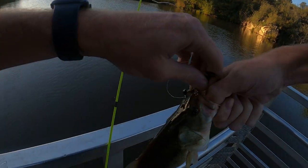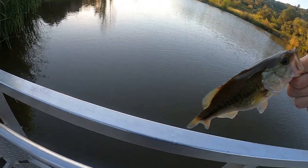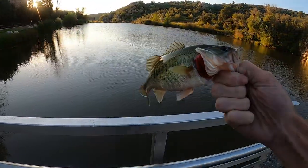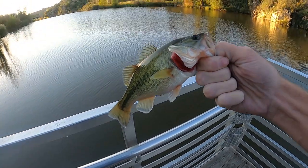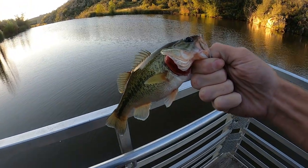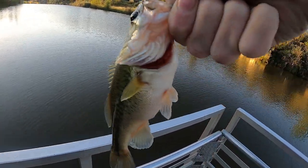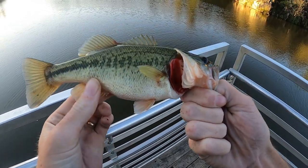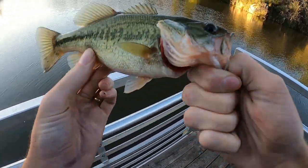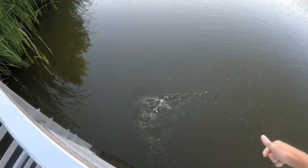I grew up here, guys, and I never caught a fish here, but finally did. I catch a lot of fish in the valley. Look at this little dink, though. He's got a chunky belly. Wow. Look at that little chunky belly, you guys. That is a cool, cool fish, man. Let's get him back in. Thanks for the bite, buddy. Head down, let's go.